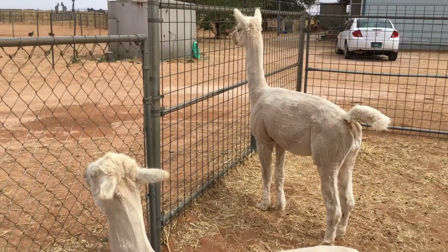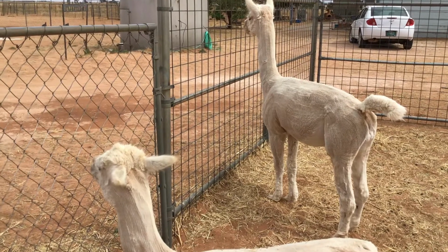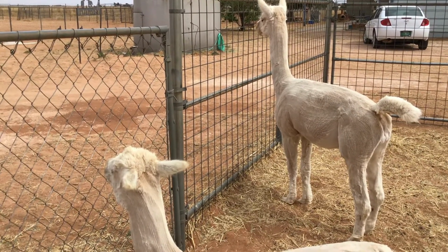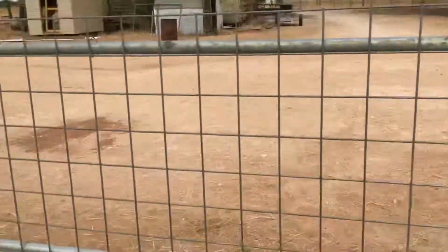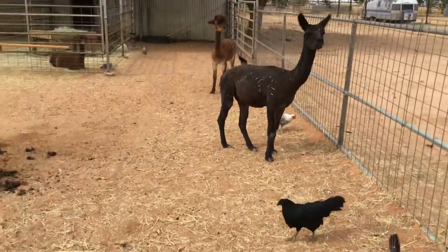Dash is always wanting to be boss. He's kind of making a play for being boss in the herd. Our main male in here, who has been the head male, hasn't been very well, and the other boys are picking up on it, so there's a bit of vying going on for who's going to be the next boss.